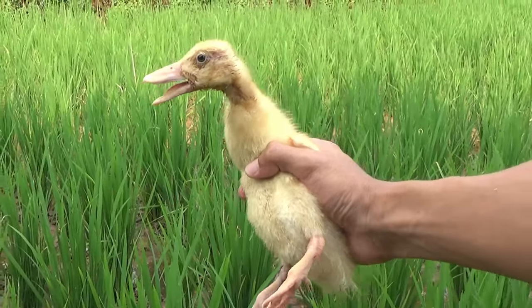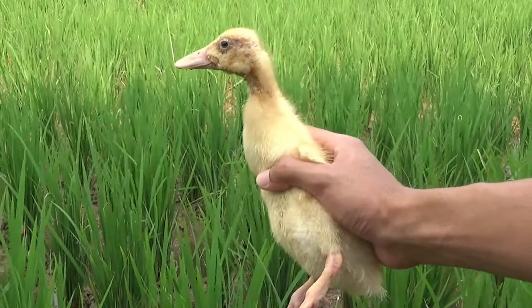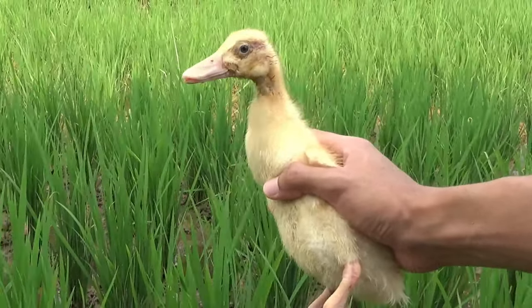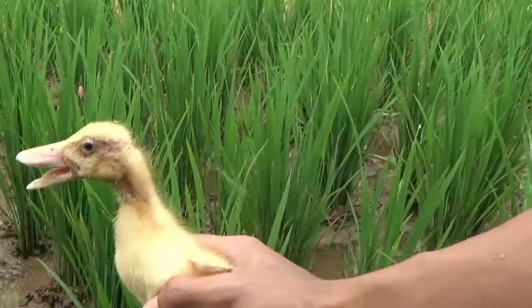Hello, I got a duckling from a spin. Wow, the color is yellow. Okay, let's release the ducklings into a fried rice so she can swim.